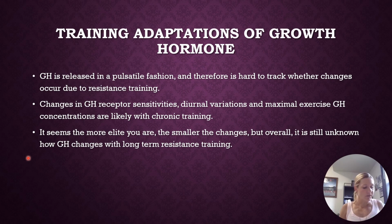Okay. So the other thing, we said with testosterone, we're going to have this diurnal response. It's going to be high in the morning, lower at night, high in the morning, lower at night. Growth hormone is going to be released in a pulsatile fashion. So it's about every 90 minutes or so, you're going to get a little burst of growth hormone. So it makes it really hard for us to track its changes because it's going to burst and then relax, and then it's going to burst and relax. So again, it's really difficult for us to measure that, which is why we're struggling to understand the relationship here in a lot of these different factors.